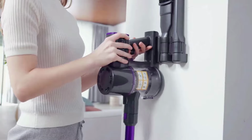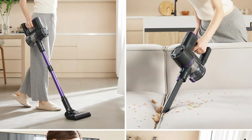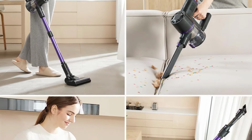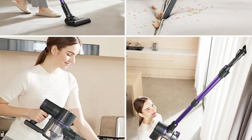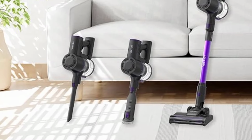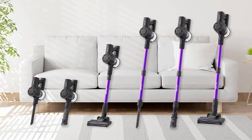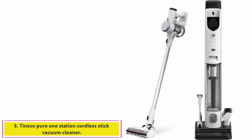Bagless, yes. Dust capacity, 1.2 L. Charging time, 2.5 hours. Battery life, 35 minutes. Weight, 3.35 kilograms. Why we love it. Fast charging. Flexible hose.